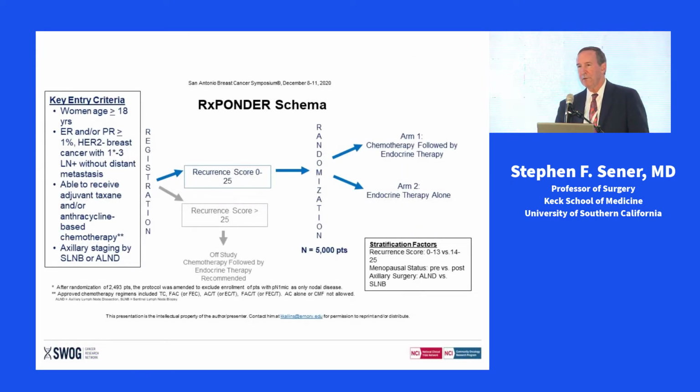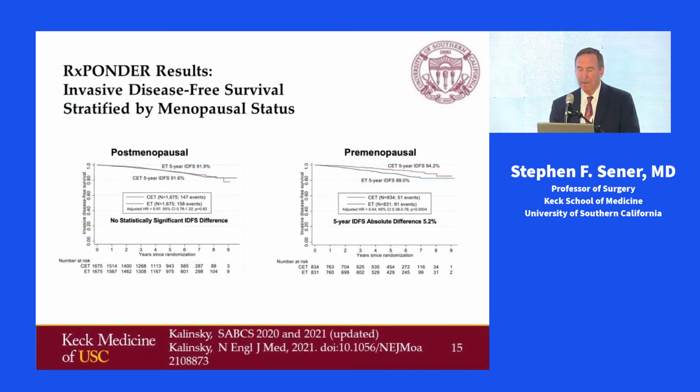Now, if we go to the RxPONDER trial, which Kristen so elegantly told you about, where patients were entered into this trial with 1 to 3 positive lymph nodes, you can start to see where the conundrum occurs between the surgical mentality of stopping with 1 or 2 lymph nodes and the question about how many lymph nodes in the axilla are really positive. In RxPONDER, 1 to 3 positive lymph nodes were the inclusion criteria.